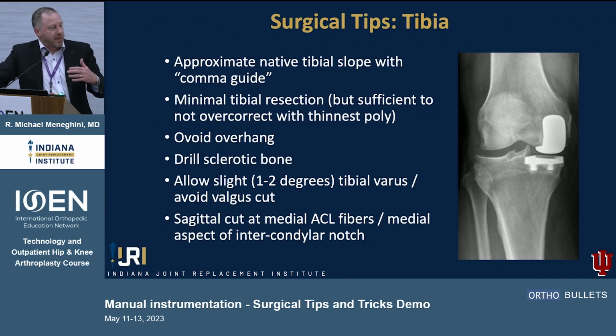Interesting, as robotics came into the uni field over the last 15 years, it's been coincidental that we've also been merging the techniques in manually to linked devices, where it used to be we would cut the femur first and the tibia.